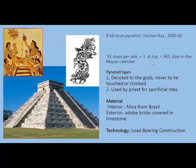So there are two different kinds of Mayan pyramids. There's a pyramid that's strictly devoted to the gods. After it was built, nobody was allowed to go up or down the steps or climb it or go into it or anything. Then there's another kind of pyramid that was used for sacrificial rites, and the priest and whatever assistants could go up on it. Whoever they're going to sacrifice, lucky them, they could go up on it. But everybody else had to stand back away from it.